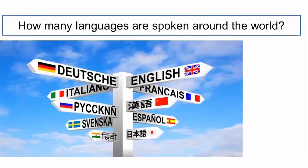In total, how many languages are spoken around the world? Remember that Papua New Guinea, they speak about 800, and in Indonesia they speak about 700. So what's the total amount of languages all around the world? The answer is 7,000. Most of them are very small languages, not spoken by many people.